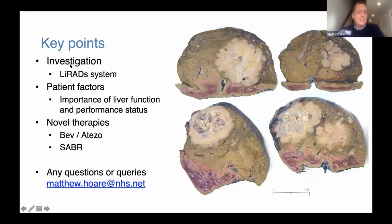So key points for what I've said are that our patient demographic is changing, and that is not only in terms of the diseases that they have, but also the location and where they live. We have deployed the LIRAD system, and you will be seeing that now on reports and on feedback from the tumor MDT. Patient factors, please, please, please think about your liver function. Please accurately document your performance status, and please prime patients and their families in order that they don't come along with grossly unrealistic expectations of what we can potentially achieve. Novel therapies are coming along, obviously systemic therapies with Bev/Atezo and also SABR. And I am more than happy to take any questions either now on the chat, or please email me on my nhs.net account. Thank you.